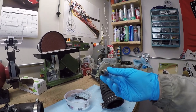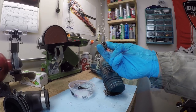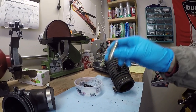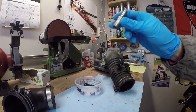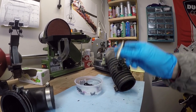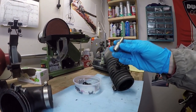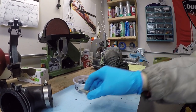That oil is going directly into the intake manifold and the engine's burning it off, hence the oil burning smell. Now here's the PCV valve that I pulled out of the valve cover, and it looks fine from the outside, but if we shake it, there's no noise at all. Inside of here is a spring-loaded valve, and it needs to be moving freely. If it's not, then it's not going to vent correctly and cause excess crankcase ventilation pressure.